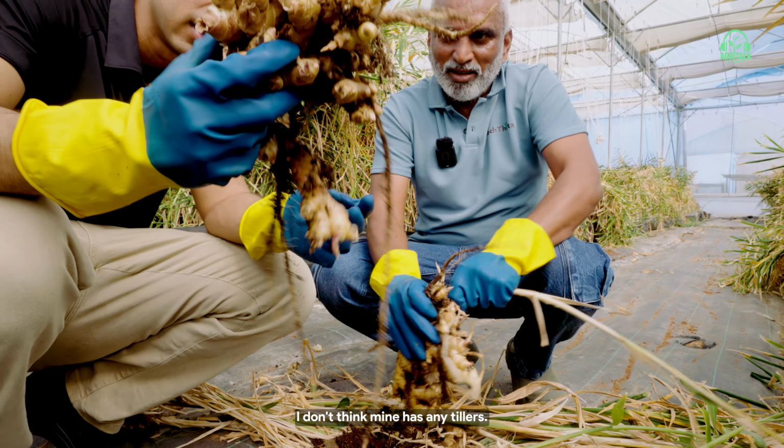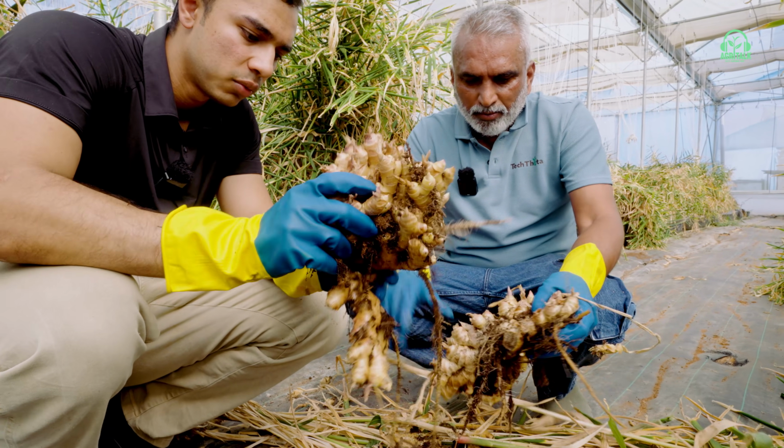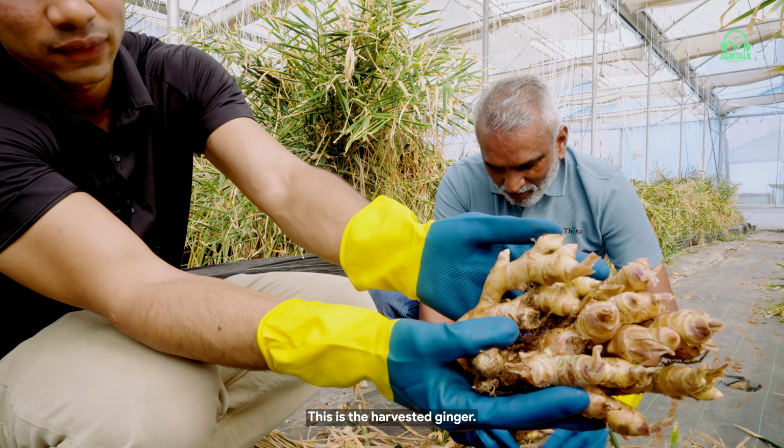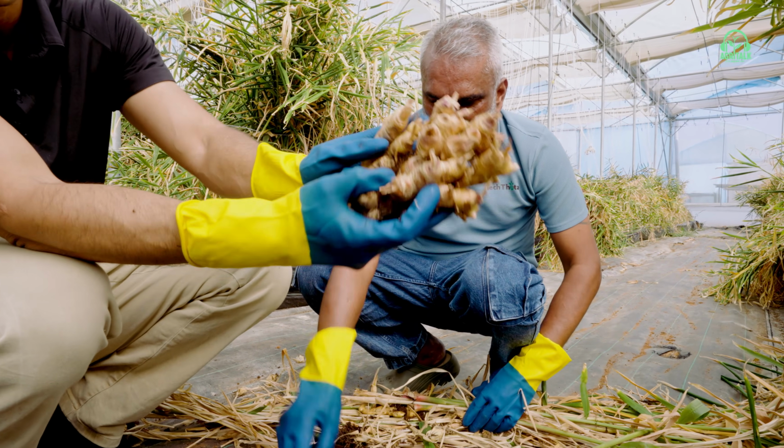I don't think mine has any tillers. Yeah, nothing. You can take out the roots. These thick roots also I can remove? Yeah. Okay, we remove the roots. This is the harvested ginger, very similar to turmeric because they're of the same family.